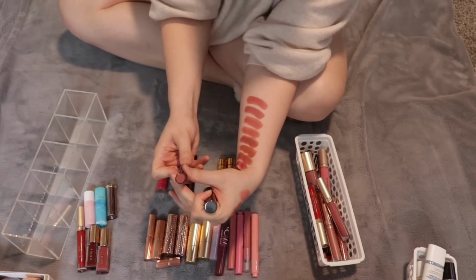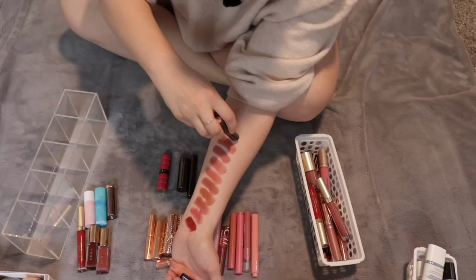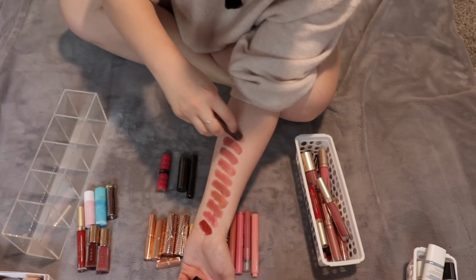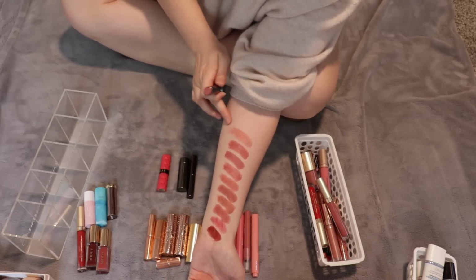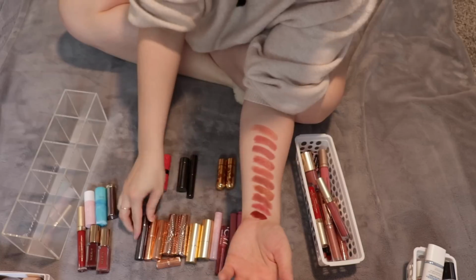This one I just got. This is from LH Cosmetics. This is their Fantastic in Pink Opal. And I've only worn it on my lips one time, so I don't have a full-on review or anything, but this is really beautiful. I really like this. Keeping.